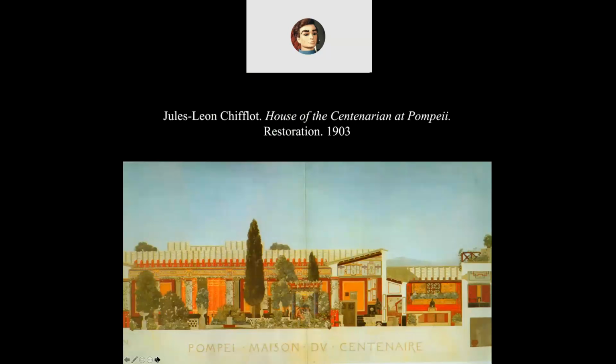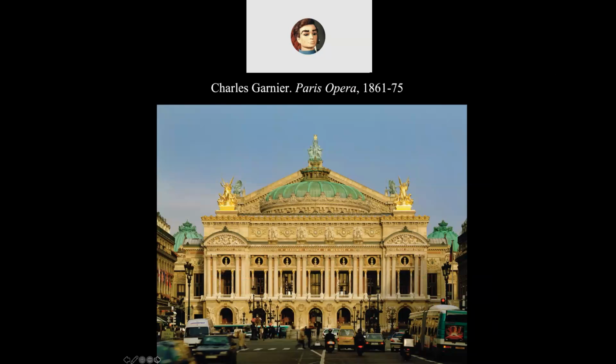Here, House of the Centenarian at Pompeii. So this is Pompeian style. I mean, it was not always a direct reproduction of Roman or Greek, but sometimes this is a house as it would have looked restored. And I like history, and I would love to be able to go into a house like this at Pompeii as when it was built and see what it really looked like when everything was new. But that's not contemporary. That's more of a historical exercise.